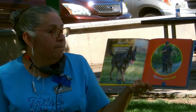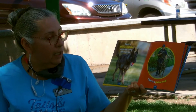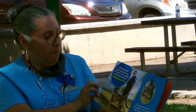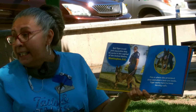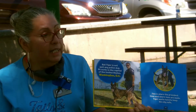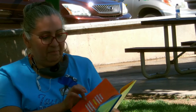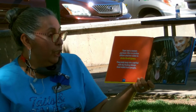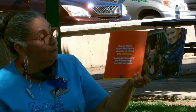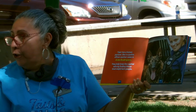Tiger is a Belgian Malinois, and he has a very important job. Tiger is a police dog. But Tiger is not just any police dog. He works at the capital of the United States in Washington, D.C. Tiger has a human partner. She is a police officer, and her name is Ida Rodriguez. They help keep the Capitol safe by finding things that might hurt people.